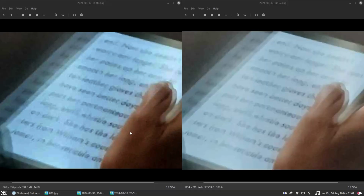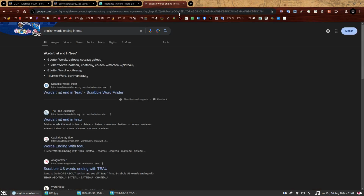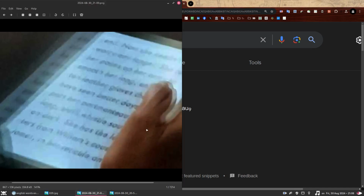Let me remove this because we need to search for stuff. So what are we going to be searching for? We're going to search for English words ending in TO. And what we have there, let me zoom this a bit, and look at that, the longest 11 letter word, portmanteau. It does end in TO, and you can compare it with the image and you can see this is definitely the word portmanteau. We have the A-N-T-E-A-U, and you can even count the number of characters. So that's it, we found our first word. It's a very interesting word, isn't it? It's very unusual. Let me get the other picture again.